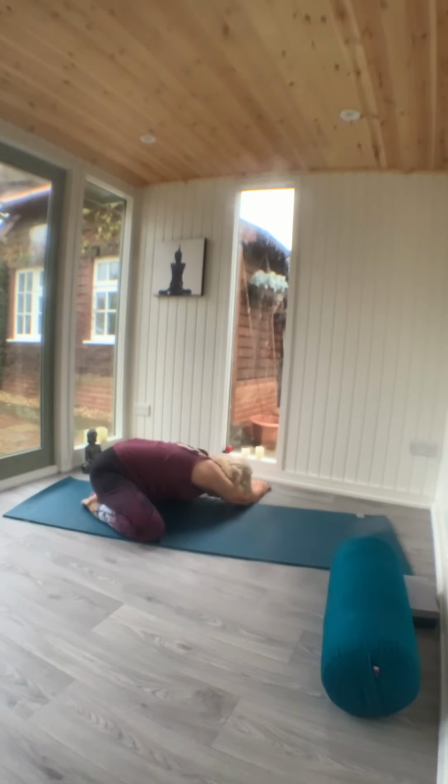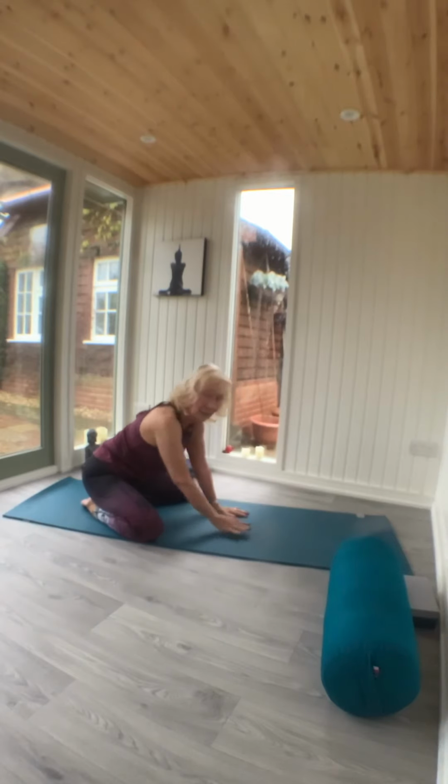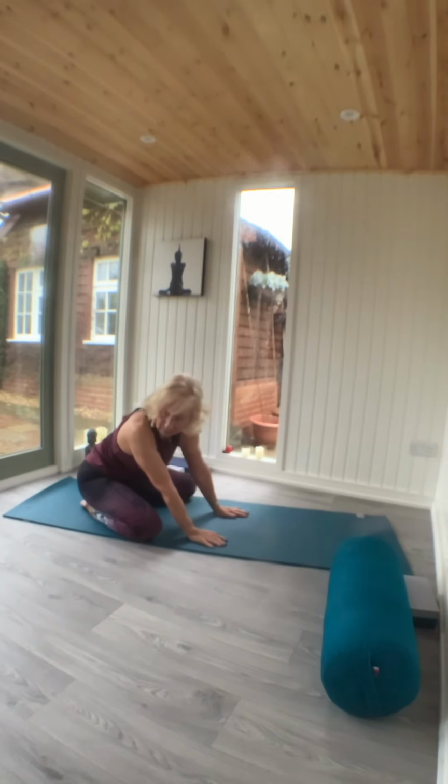Breathe into your belly and exhale, release. Breathe into your belly, exhale, release. Breathe into your belly, exhale, release. Slow, deep breaths.